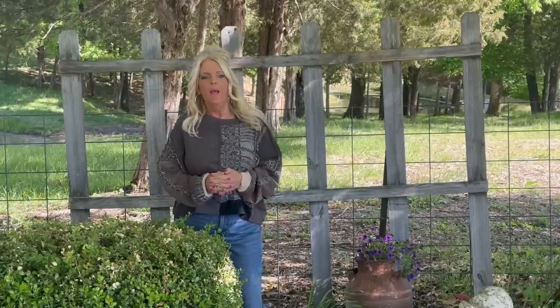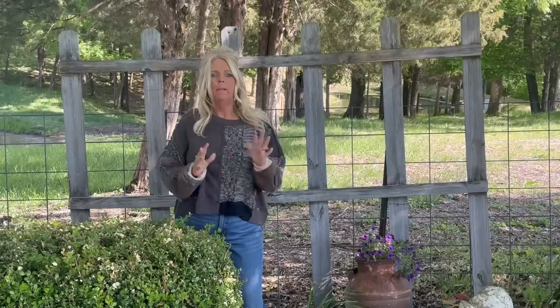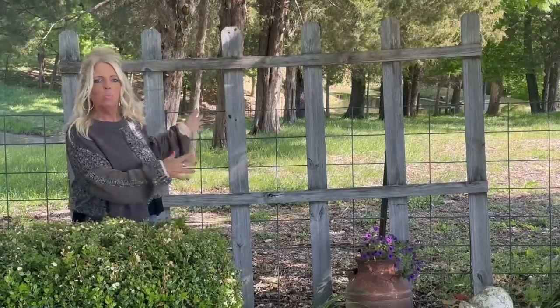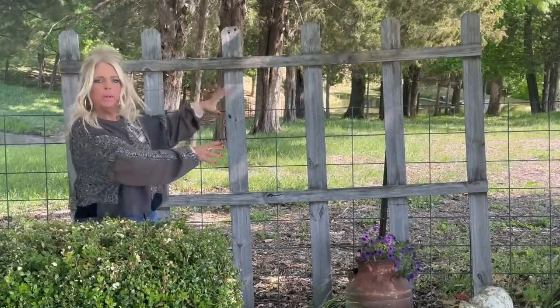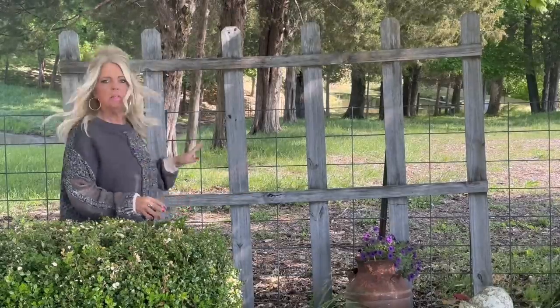I'm back again this week over in my side garden, and I just wanted to add a little something to this big fence, just an old piece of fencing that we put kind of as a backdrop on this garden. And it just seems to me like it just needs a little something.